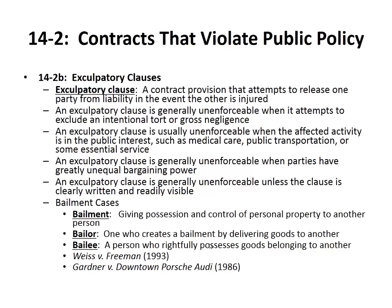An exculpatory clause, if you remember, is just a contract provision that attempts to release one party from liability in the event that the other party is injured. Exculpatory clauses, you see them often. When you click I accept or I agree on almost anything online, there's probably exculpatory clauses in there. If you go skydiving, there are exculpatory clauses telling you that if you get hurt, it's not their fault.